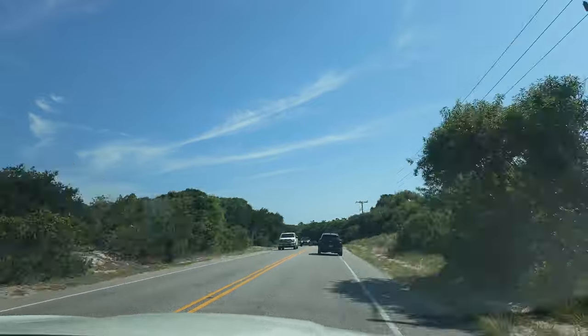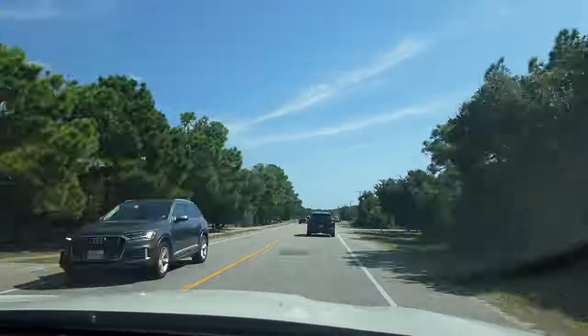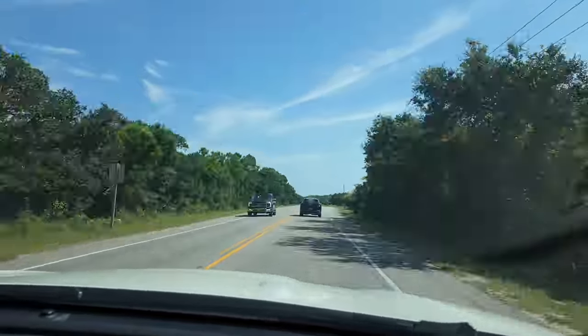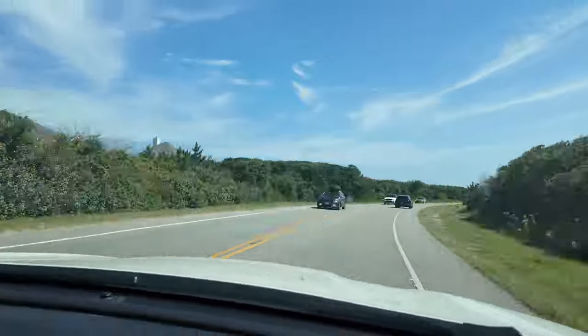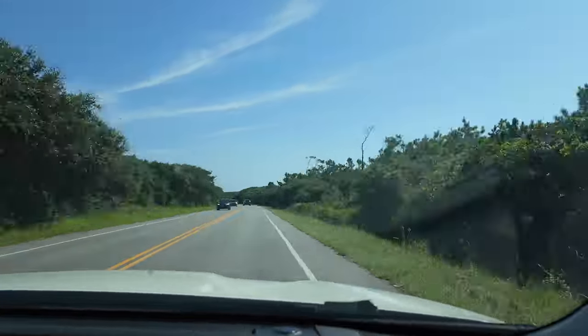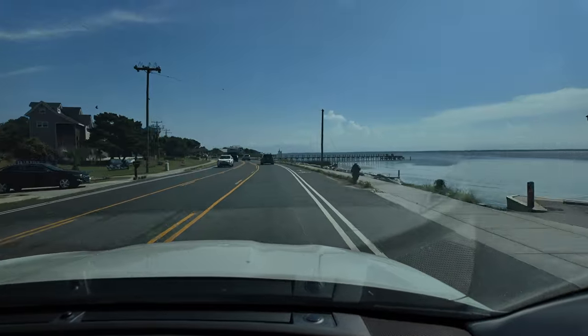As you'll see in this time lapse that's playing over me talking, you can definitely see the different types of areas. Like when we were in Duck and Corolla, it was a lot of really tall trees, very closed in. You were kind of just going through little neighborhoods of woods. And now we're entering Kitty Hawk, and it's a lot more open.